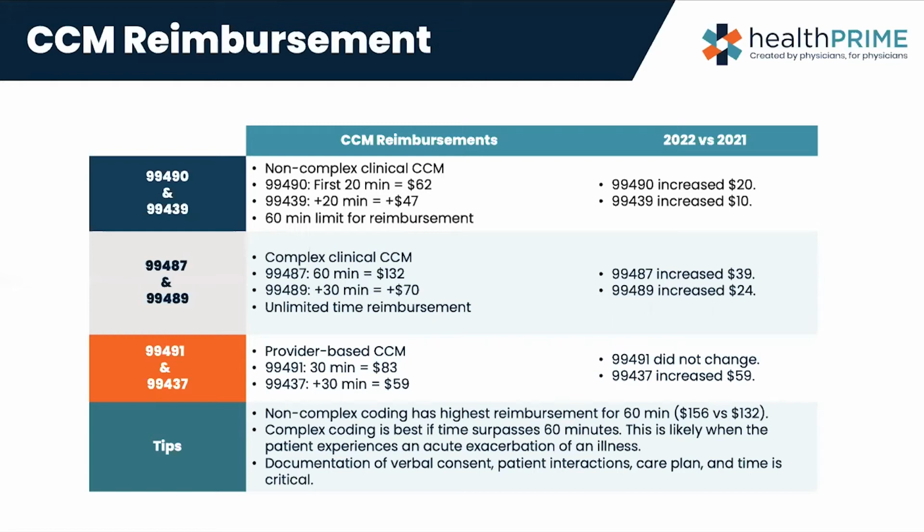The 99487 and 489, which is complex clinical CCM, was increased to 132 and 70. So $39 increase, $24 increase. That's significant. CCM overall was increased by about 25%.